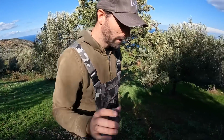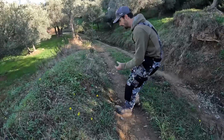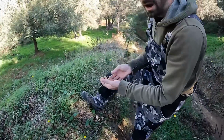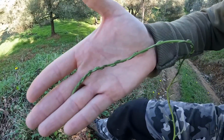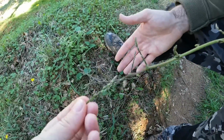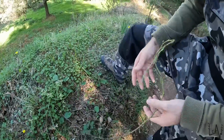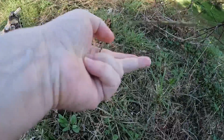And I would like to show you also, we have a lot of wild asparagus. These are super good to eat. You see all of these? We can pick them and eat them. They are super good. Good for risotto, good for frittata with eggs. And they are everywhere.